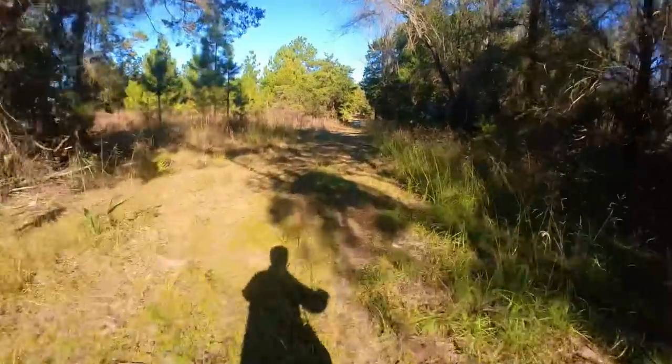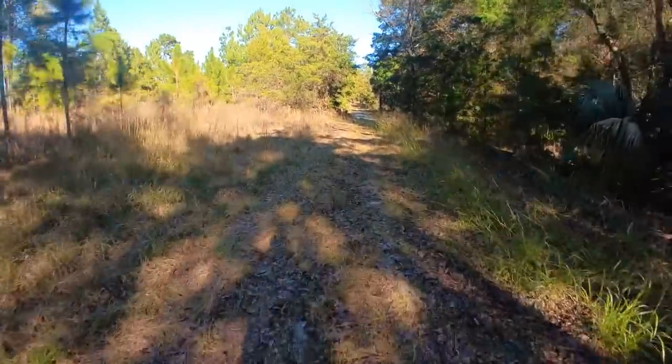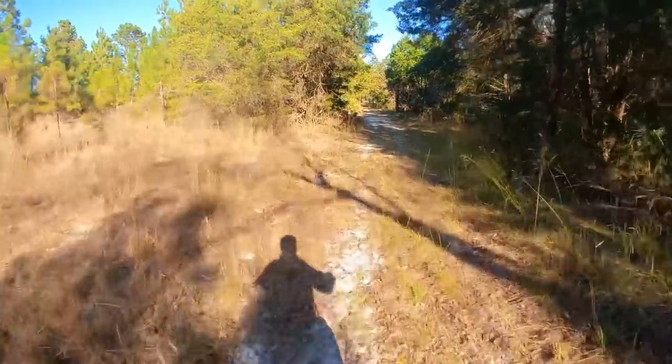Well, about 5 miles in, and the trail starts to disintegrate a little bit. It gets a little harder to ride.